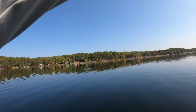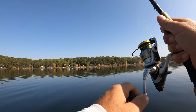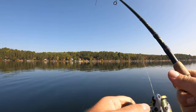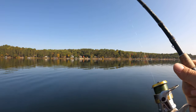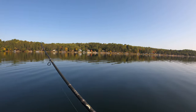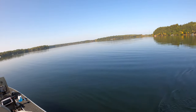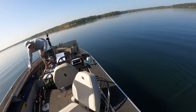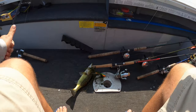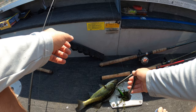Ooh. Yeah. What do we got? What do we got on? So the bass comes. Looks like a bass. A bass with a weed, just dragging. What a catch on the top of the head. Nice chunky one. Hello, weeds.